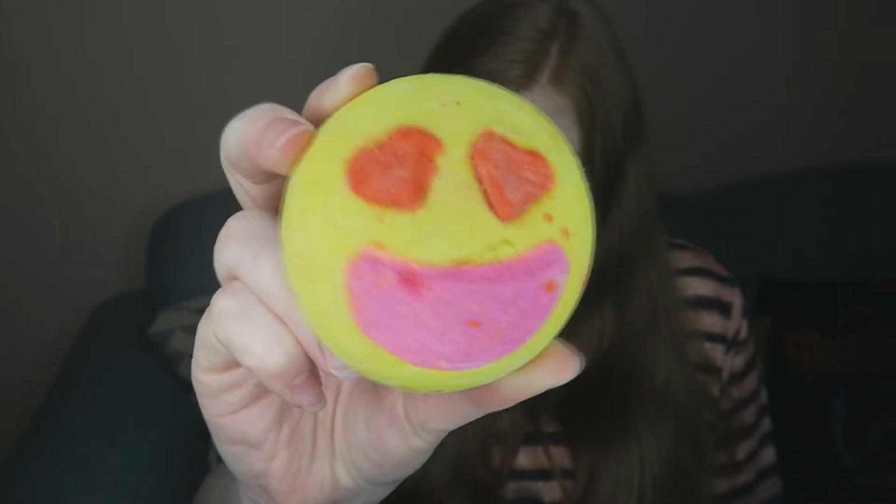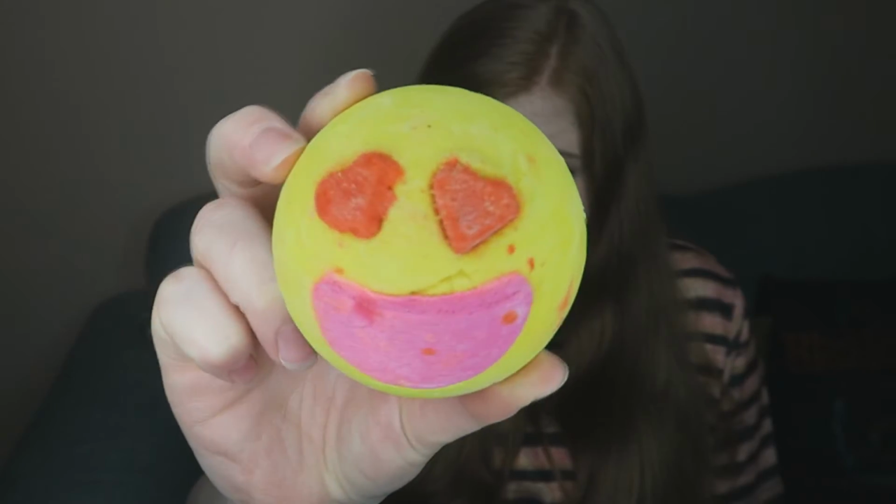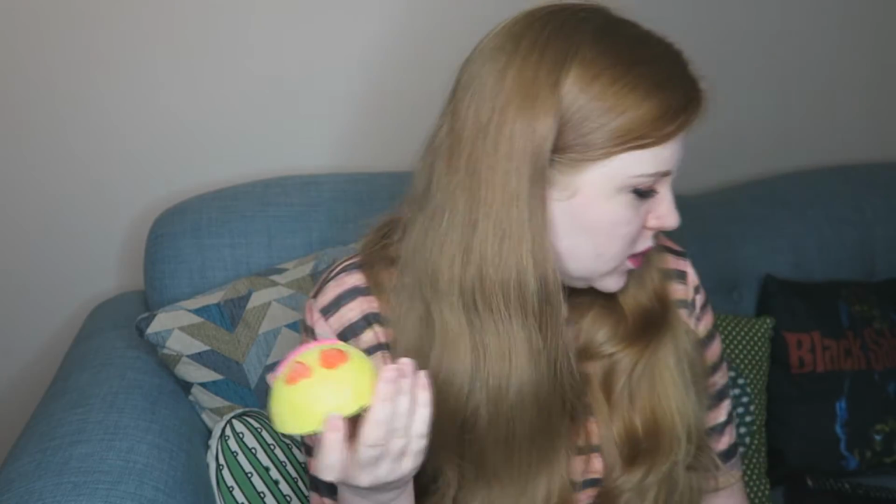It kind of smells weird, I don't know. Oh, and I can't remember what this is called. I will just check. So this is called Love Struck, which is obviously the heart shape, the heart eye emoji, which is quite cute. I do think for was it $4.95 or $4.25 or something? I feel like it could have been a bit bigger. It would have been nice if it was like a whole ball thing rather than just being flat, because I feel like you don't get that much product there, but that's just me being picky.